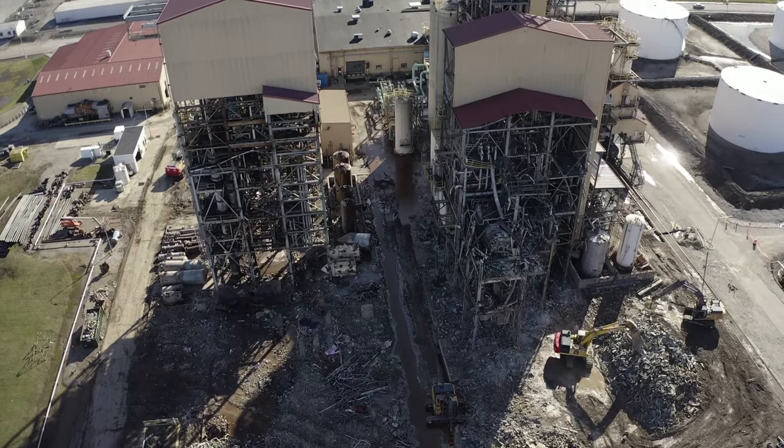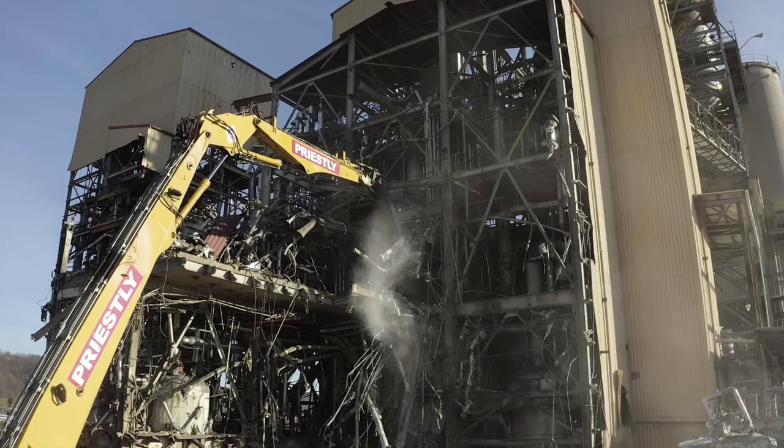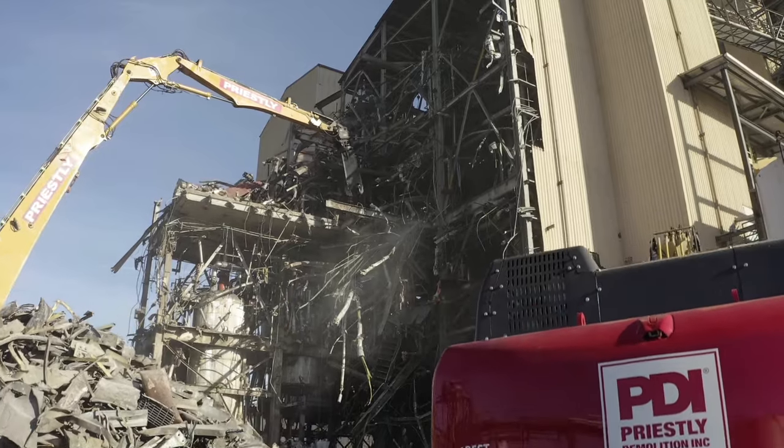The taller buildings will be brought down in a method of tripping or failing the building, in which we'll selectively cut the structure and fail the building so that it falls in a controlled manner in the direction that we want it to go.